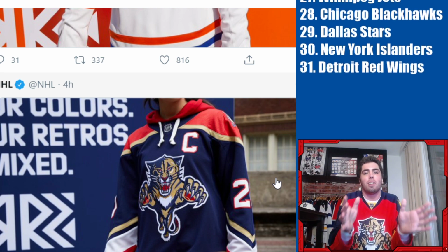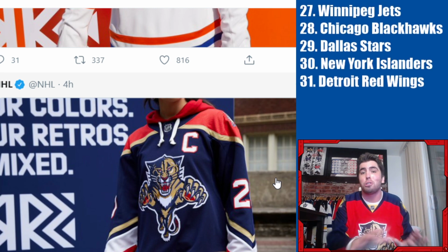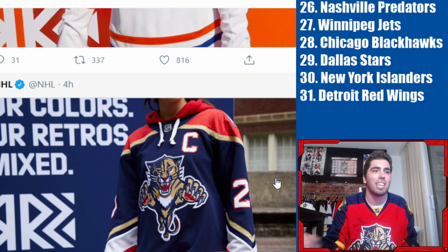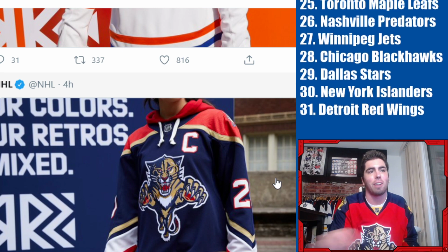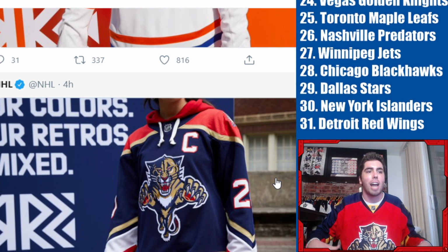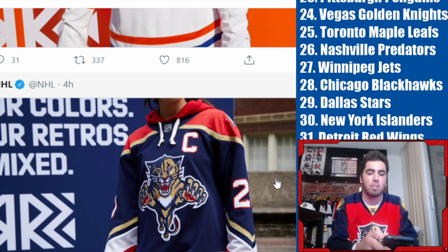I've gone to Florida, I've gone to Sunrise, I've gone to the arena. It's giving me a lot of vibes, and some of the OG fans, I know people are gonna say, oh, Panthers fans, but this is giving me the throwback vibes of the Panthers. I love this color scheme. I love the design at the bottom. For me, this is a big dub. I really like these Panthers jerseys.